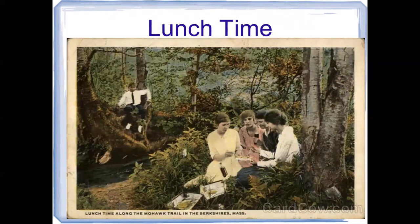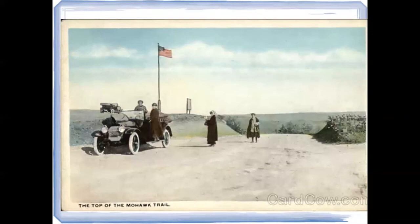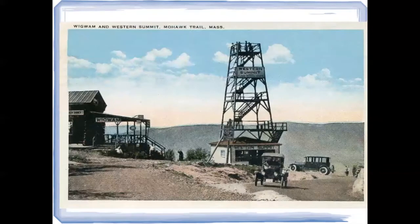A little ways down the road, they stop to have lunch, and this postcard shows them enjoying a spot along the trail. I'm not sure why they're not offering any lunch to their brother, but that's their issue. And then we get to the top of the Mohawk Trail and another beautiful view. This postcard is the Western Summit.